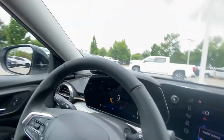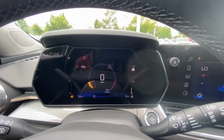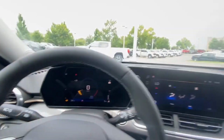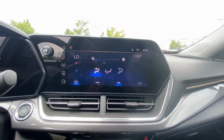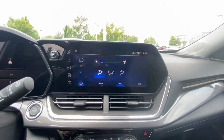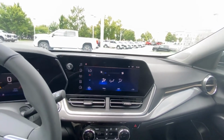But I like having the digital gauge cluster here. It kind of shows you everything you need, the temperature as well as how much is in the fuel tank. And then also just having the screen here, there's so much you can do with it, but it doesn't become overwhelming. So they really did a good job with this vehicle, and that's why it's so hard to find these, and that's why it's taking me so long to review one, because they sell as soon as they get here.